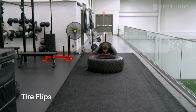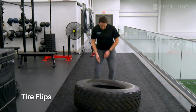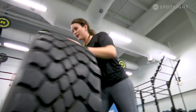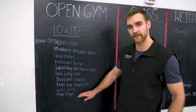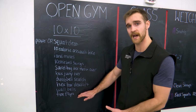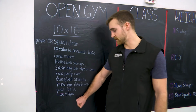And to finish it off, we got our novelty tire flips, where she's going to start nice and low, hips driving back. She's going to get her hands underneath. She's going to try and keep her spine as straight as possible, and then she's going to drive them forward, again similar to that hex bar movement, where hips are driving forward, her quads are squeezing up. She's trying to get the best of both worlds here, flipping the tire as hard as she can, trying to get right over top, and then she's going to follow it along, trying to get 10 reps out of this flip.